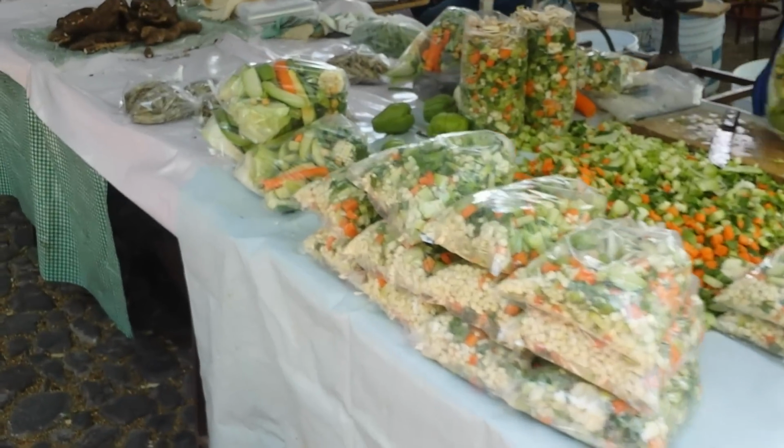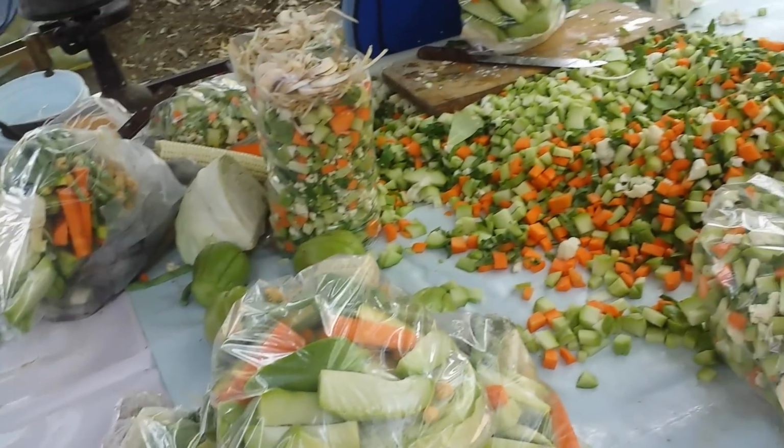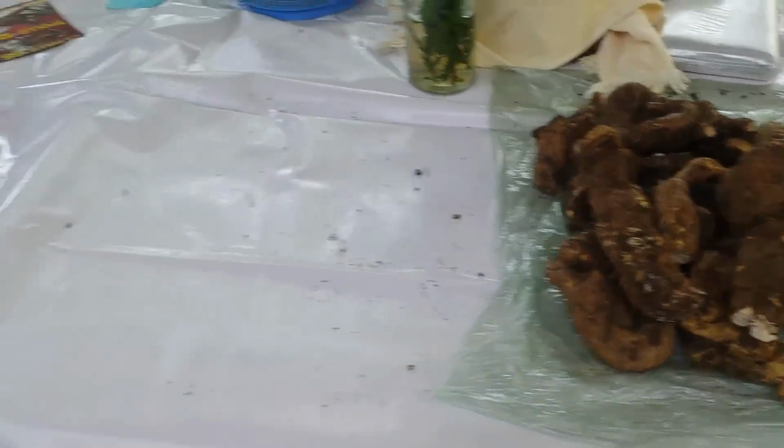And if you want the fresh produce, but you don't want the problem of scraping it and peeling it and chopping it up, well, this lady does it all for you and puts it in nice little plastic bags. And some more root and more cloves.